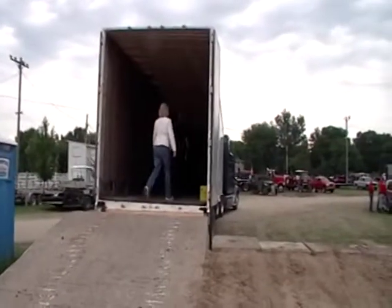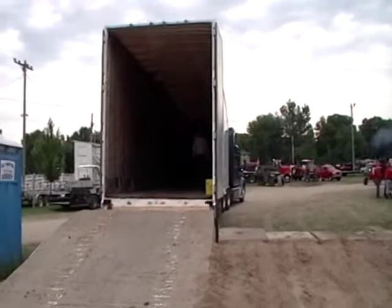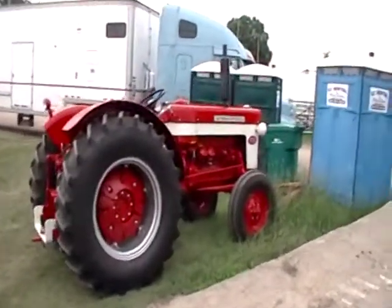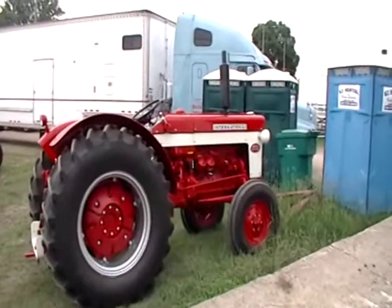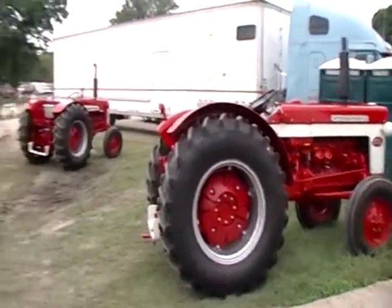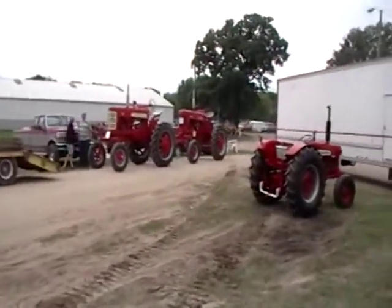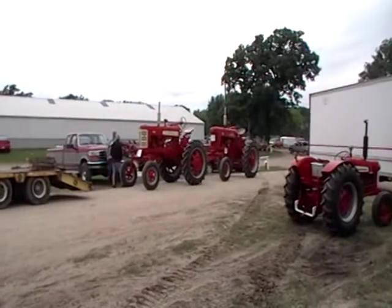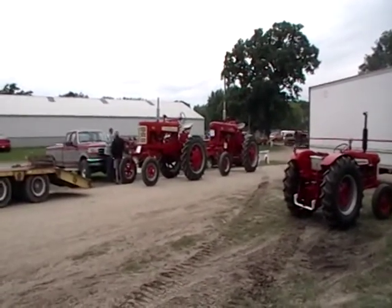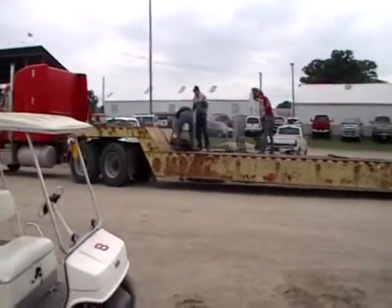Well, I missed it. He's already got one tractor up in there. But he's going to get this nice 560 Wheatland diesel in there. And the 350. And we got, looks like Mr. High Clearance over here. He's got a 450 and a 400 high clearance. Gonna load him up on his low boy there.